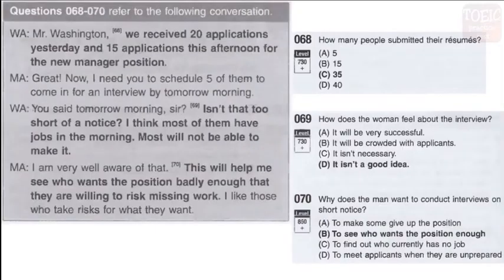Questions 68 through 70 refer to the following conversation. Mr. Washington, we received 20 applications yesterday and 15 applications this afternoon for the new manager position. Great. Now I need you to schedule 5 of them to come in for an interview by tomorrow morning. You said tomorrow morning, sir?